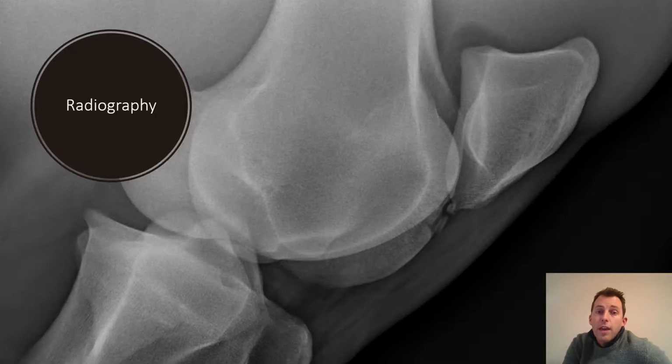Having localized a lameness to a particular region of the horse's leg, we will then image it. In this case, we're using radiography to look at the bony or skeletal components of the horse's leg. Essentially you're taking a number of different views of the joints within the horse's leg, or the joint that you're suspicious of, and then you're looking for any abnormalities.